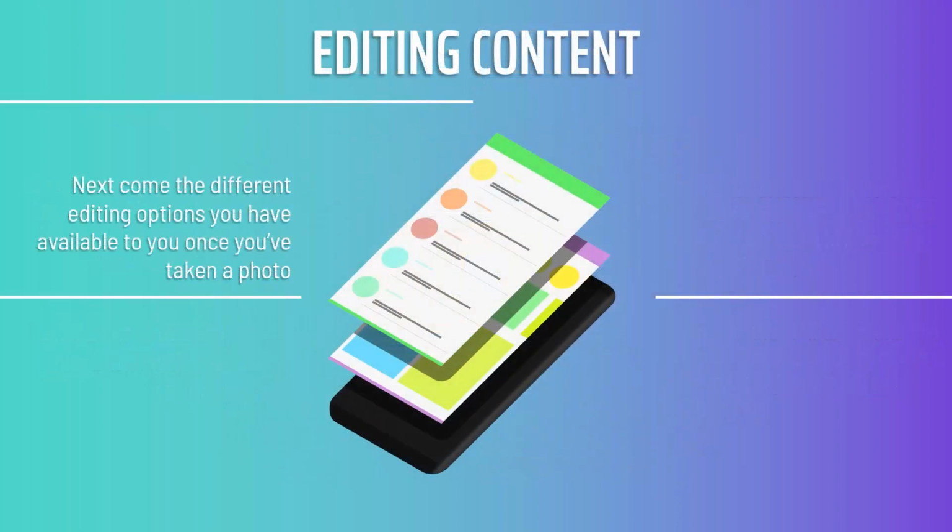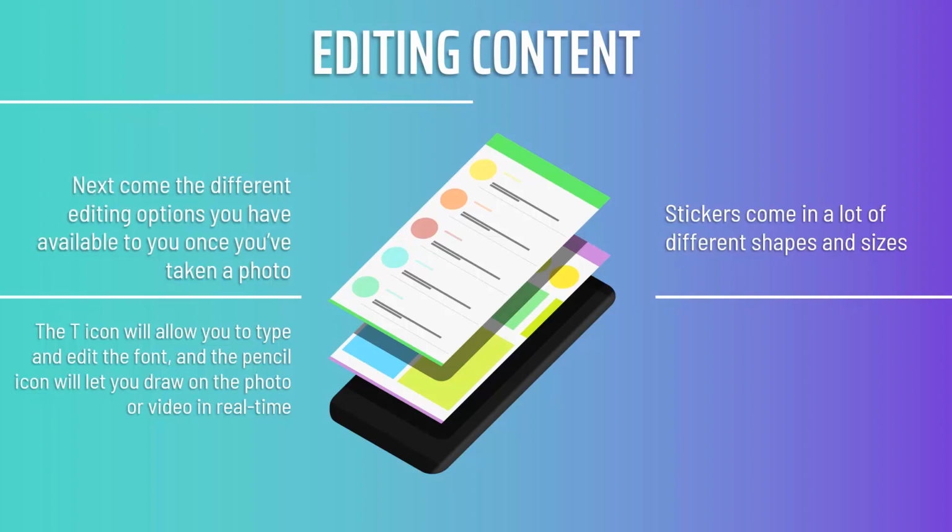Editing content. Next come the different editing options you have available to you once you've taken a photo. These include stickers, which you can apply around the image's decoration. Stickers come in a lot of different shapes and sizes. You'll search through them based on category, and from there you can add them to your post. These are updated all the time and provide a great way to quickly communicate a concept to your viewers, so they're worth exploring. The T icon will allow you to type and edit the font, and the pencil icon will allow you to draw on the photo or video in real time. The scissors icon lets you crop your image in order to create new stickers from it, which is a very handy feature if you use it properly.